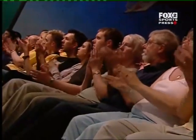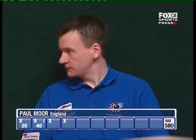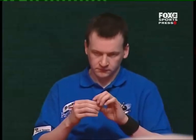The crowd love this, but most of all, they love the local hero. They want Paul Moor through to a third consecutive final, and that in itself is some sort of record. Oh, absolutely, yes. I mean, we look at Torrey Torgerson, three-time winner, but to get to the final three times in a row would be fantastic, and obviously they want him to win this one. He's been runner-up twice. Could this be his year?